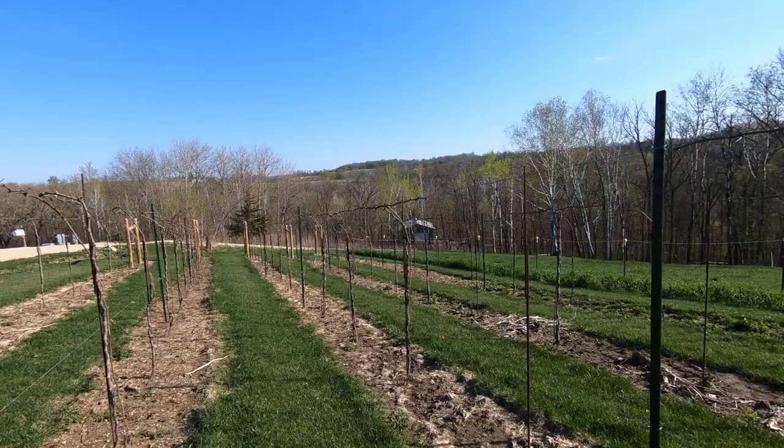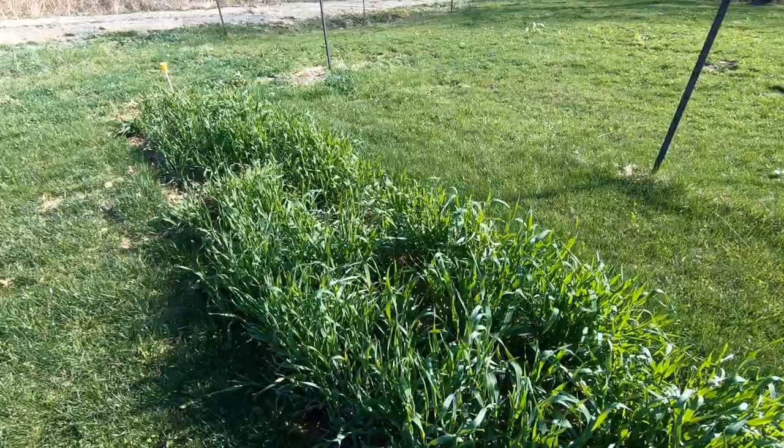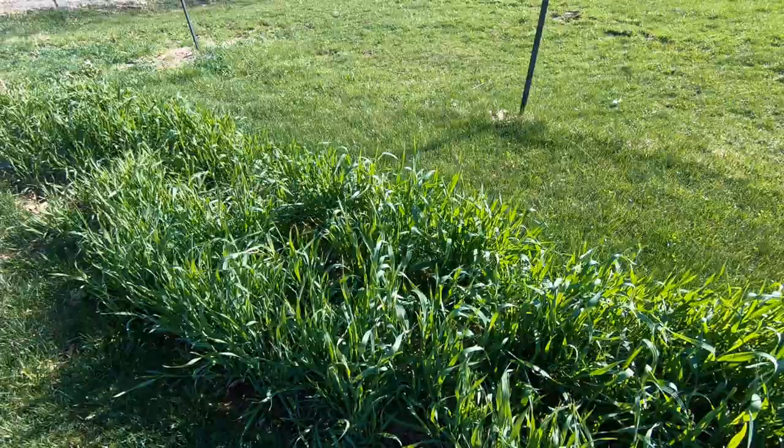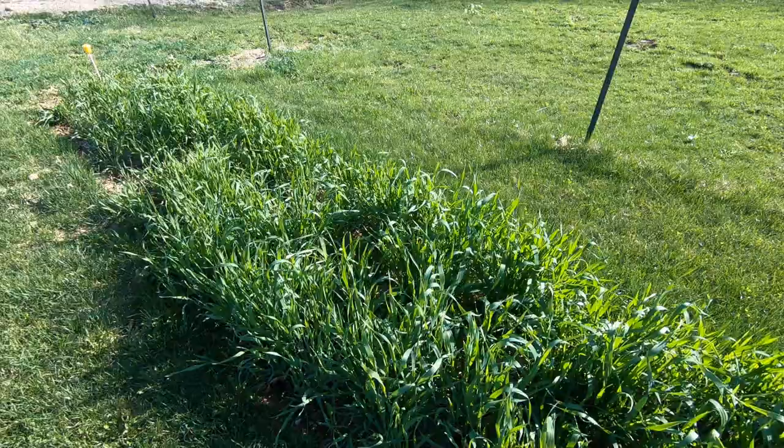The real job, the job that I had planned for today, is that long grass right there. This is the new row, and it has cereal rye growing as a cover crop. That needs to be cut back and then killed so I can lay out the row and get it ready for planting. That really needs to be done today because I have a weed problem as well.